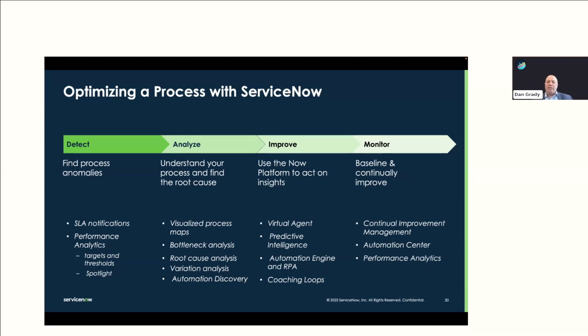So there are applications on the platform that help us ensure that we capture, track, and prioritize the follow-up activities based on the analysis that we're doing, essentially allowing us to close the loop from a continual improvement perspective. And those applications are Continual Improvement Management and Automation Center, and you're going to see those inside of the demonstration I'm about to show.